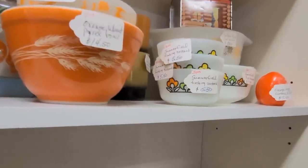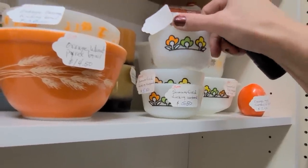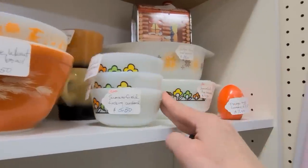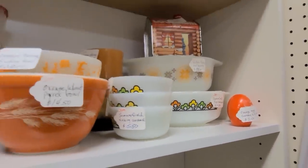I absolutely love this Summerfield pattern by Fire King. It's just lovely. Little flowers in 70s yellow, green, and orange, and there's a casserole to match. Just gorgeous.